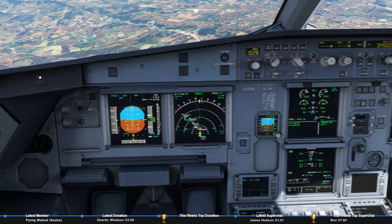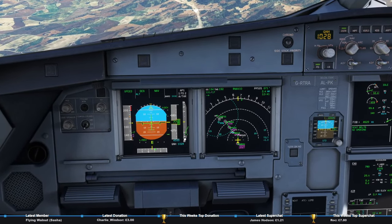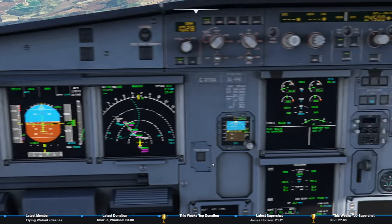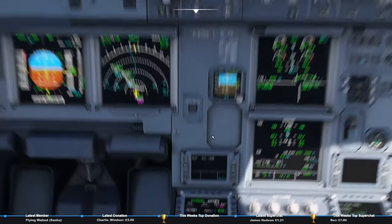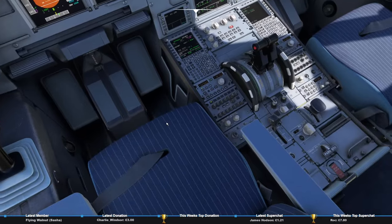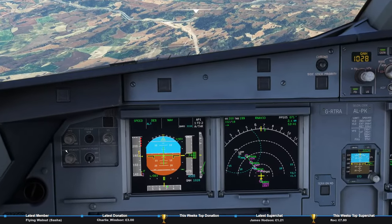Goddamn it. Ascent QNH 1028. Where's my vertical deviation gone? No! What? I thought it would have taken that into account. 300 feet high. Okay, I'll jam that speed brake out. Whee!